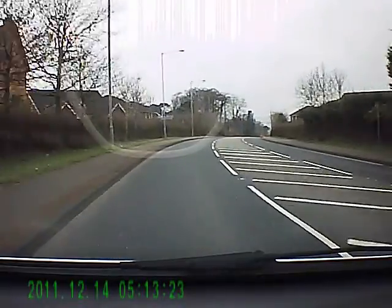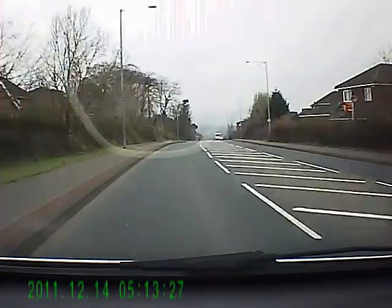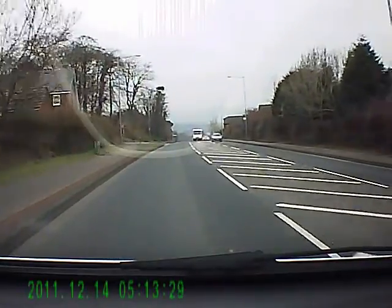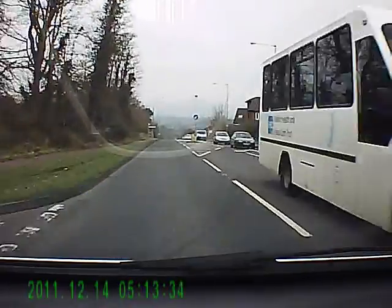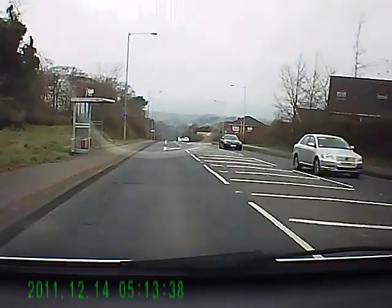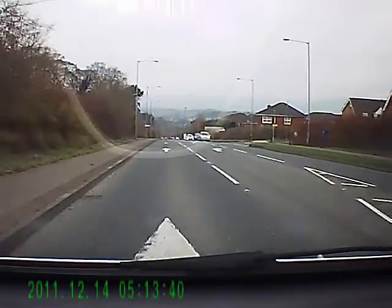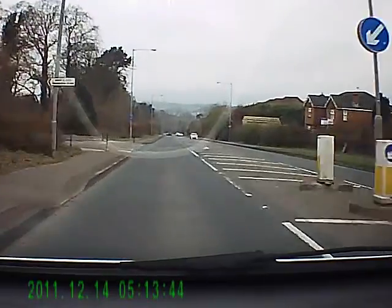As we get further around the bend here, the hill gets steeper and steeper, so just be aware that it might try to take you over your 45, so you might need to tap your brake gently to take some speed off. Looking well ahead there. There's a triangle warning you about the traffic lights.